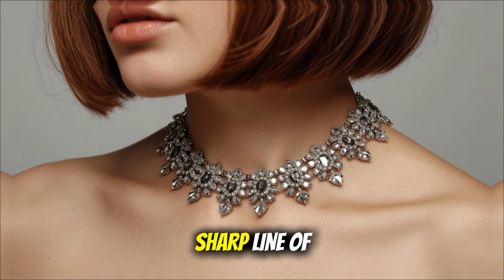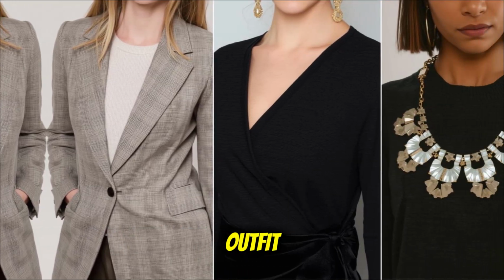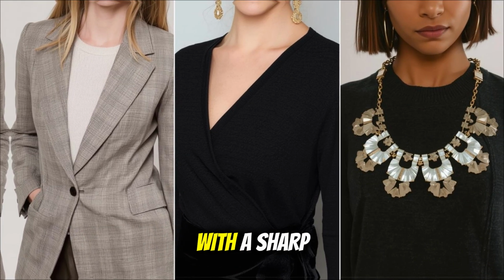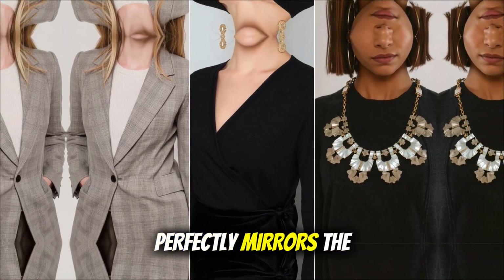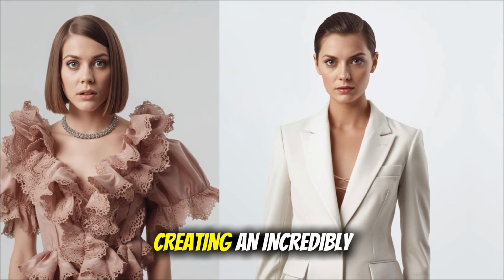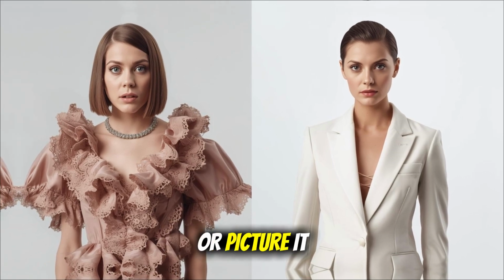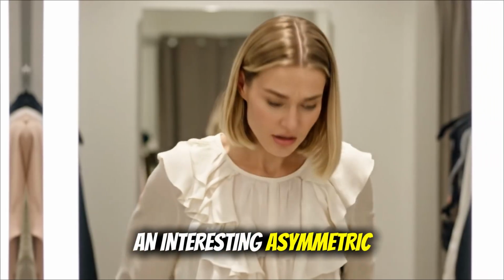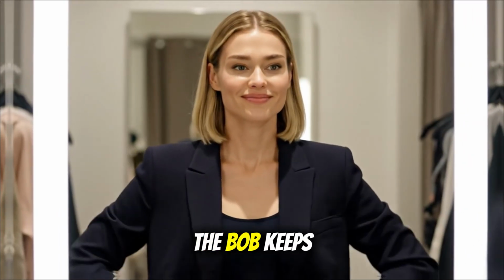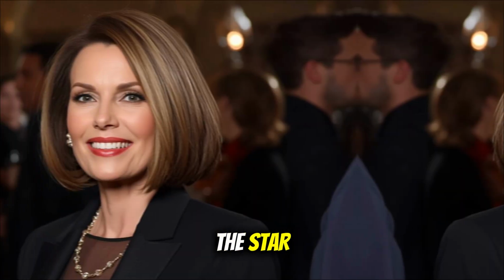The clean, sharp line of the cut creates a beautiful frame, and it doesn't compete with your outfit, it complements it. Think of it with a sharp-shouldered blazer. The clean line of the bob perfectly mirrors the line of the shoulder, creating an incredibly powerful and cohesive silhouette. Or picture it with an architectural dress, perhaps one with an interesting asymmetric neckline. The bob keeps the canvas clean, allowing the dress's design to be the star.